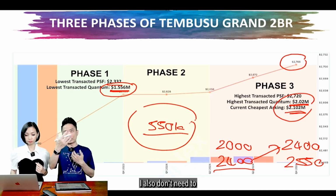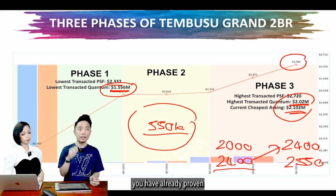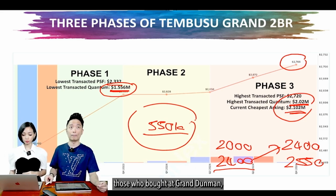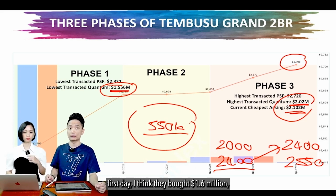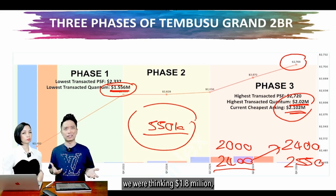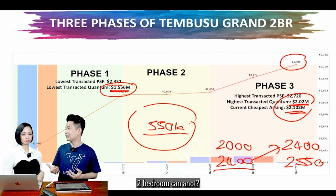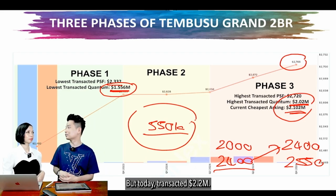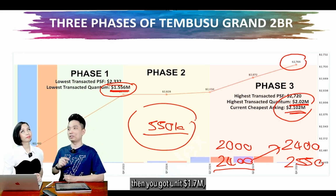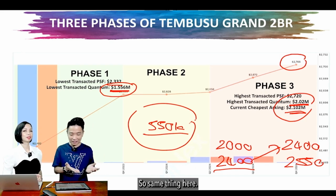I also don't need to definitely achieve this price because the key thing is you have already proven transactions in your surrounding. Today, for example, those who bought 10 Brand Diamond, first day I think they bought at 1.6 million, even 1.8 million, for a 2 bedroom. At that point in time, we were thinking 1 million, can this buy or not? 2 bedroom cannot. But today it transacted at 2.2. First thing you can see, there will be people buying at 2.2. Then you get a unit at 1.7, will you buy it? Buy. You get me? Same thing here.